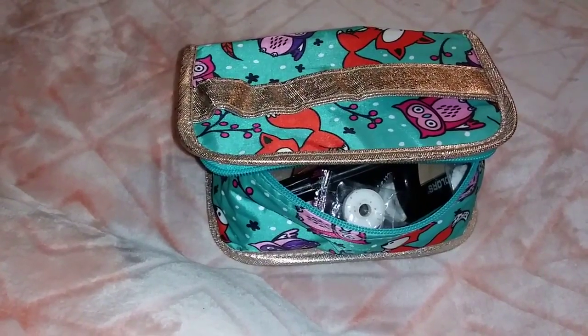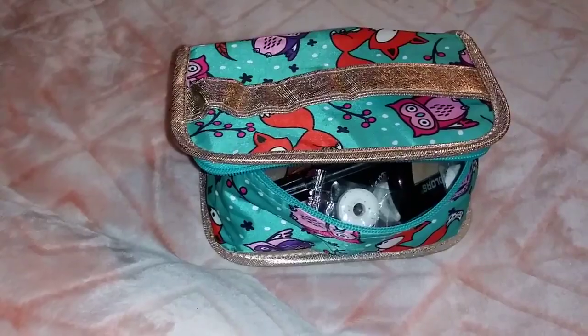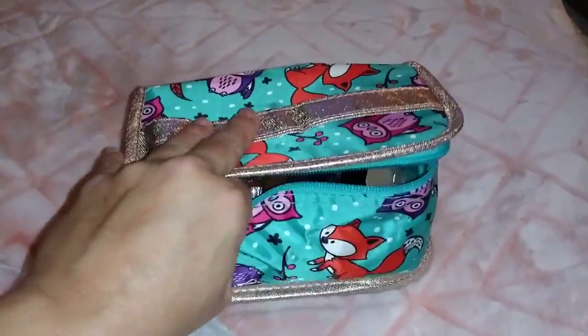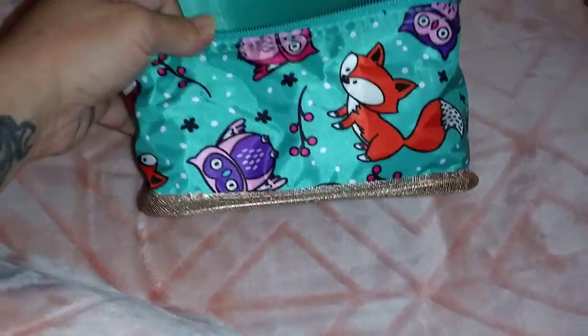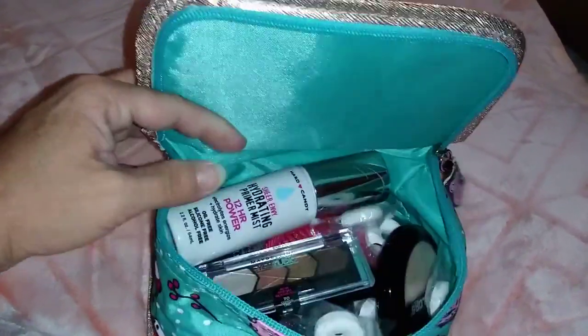I do have eczema, so I really do not wear a whole lot of makeup, but when I do wear makeup, this is my must-have bag of makeup. I carry it around in this little makeup bag. Super cute. Love the little foxes and the owls.